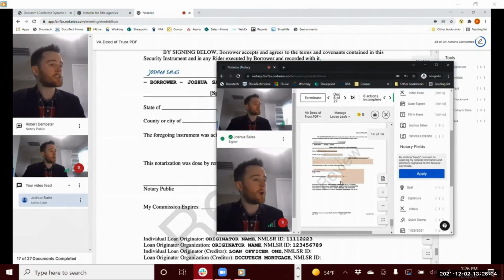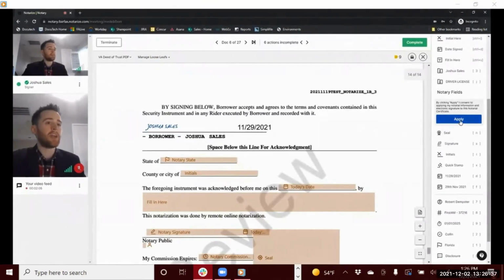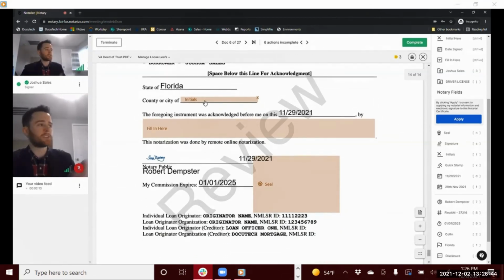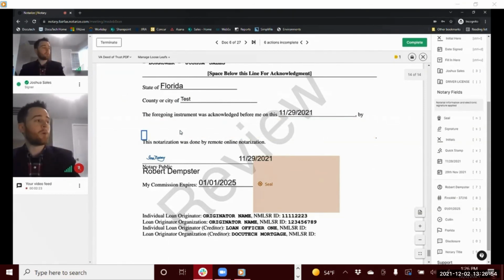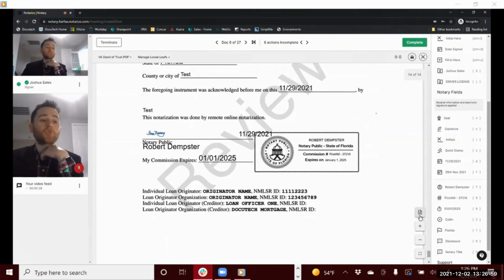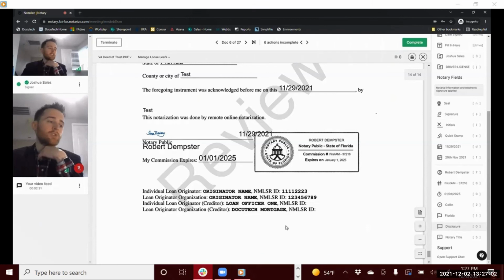On the notary's end, there's quite a few more fields for them to fill out. They can hit apply and it will automatically apply many of the fields for them, namely today's date and where they are. There are still fields that they will have to manually put in. Basically, the city that they're in, any additional information that they may have to input, and they will also have to input a disclosure on how this was electronically signed, which is just a prompt. They click over here on the right-hand side of the screen, and then they go ahead and pull it in on the device itself.